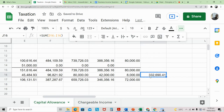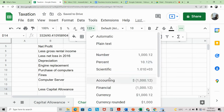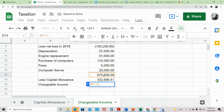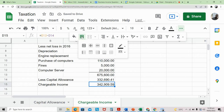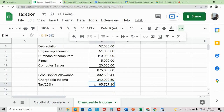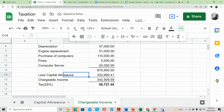Capital allowance, 332,690. So now our chargeable income is this minus this. Then now we are going to be taxed. Our tax is 25%. The corporate tax is 25%. The tax is 25% of this figure. So the company is going to pay tax of 85,727.40.